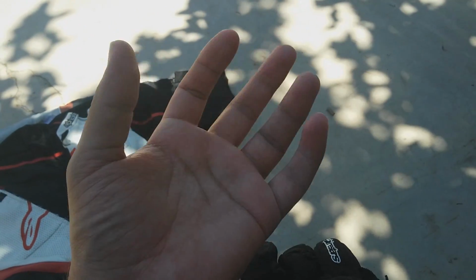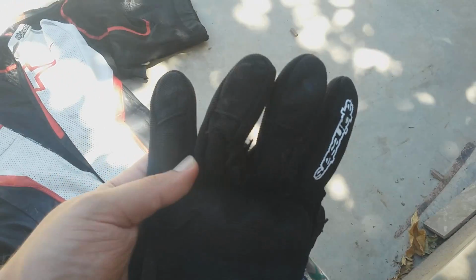Here's my glove. It's an Alpinestars. It's mostly a summer glove. It does have the hard knuckle protection, but this is from my left hand where it broke. They had to cut it off. Well, actually, that's where it ripped from the accident. They were able to pull them off. But just look at all that, where it ripped and stuff.